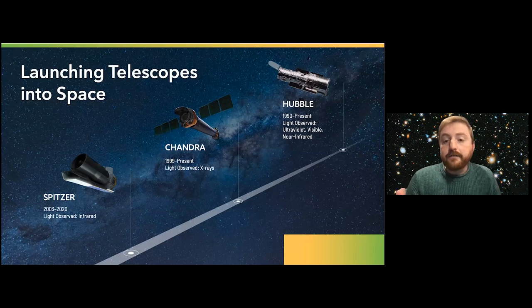So to capture more of the light in the universe, we must send telescopes to space that have specialized instruments. Starting in the 90s, NASA launched a series of space-based observatories to study different wavelengths of light. The Spitzer Space Telescope, the one in the bottom left there, operated from 2003 to 2020, and it studied infrared light.